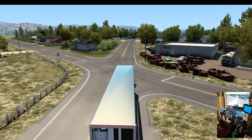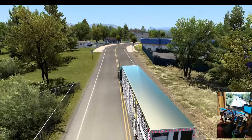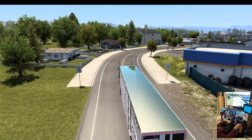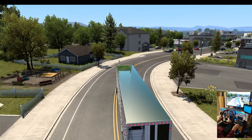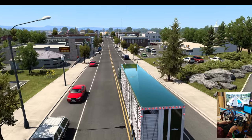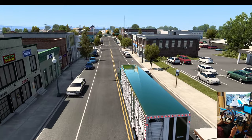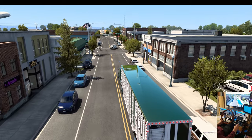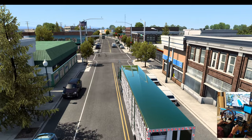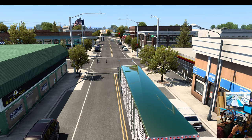And he's doing some work out there on Highway 12 to thin out the foliage a bit because I think, as I commented when I was driving out that way before, there's a lot of trees in some places, and not necessarily realistic, a bit too many trees. Go straight. So he's working on thinning them out as part of this expansion he's doing here.